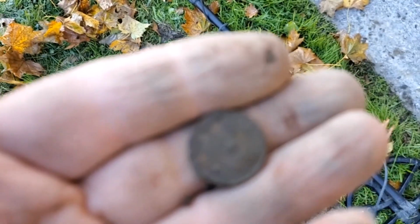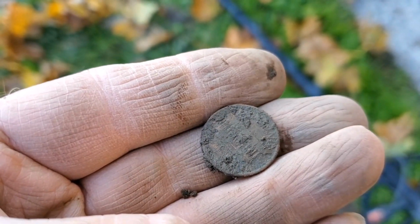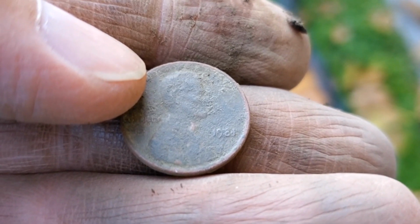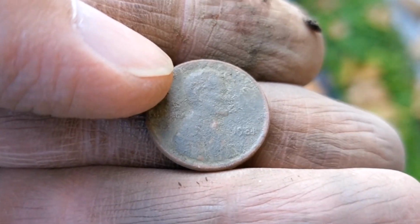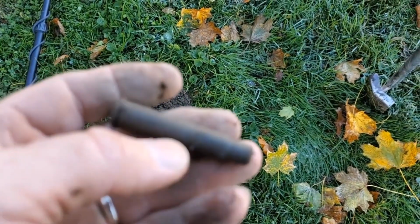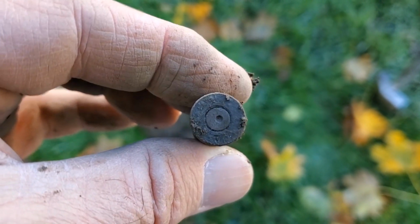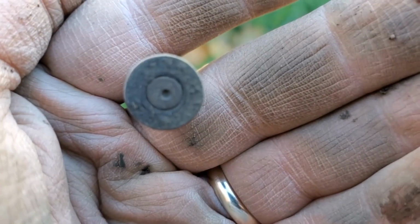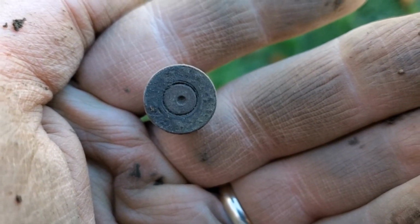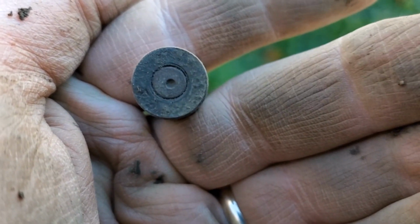Now this is our next target. Like a modern penny. Clean off, see what the date is. It appears we have a 1981 penny. Now let's continue on. Well, this is our next target in town. A bullet casing. See if you can get the numbers off of it. Nope, I don't see any numbers on it, but it has been fired.